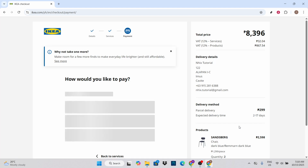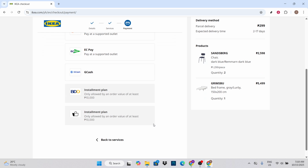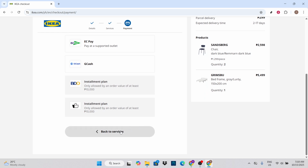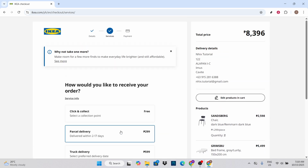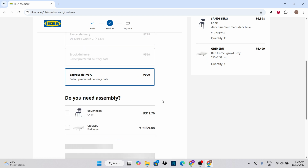Next up, it's time to select your delivery date and time slot. IKEA usually provides a range of available slots, so you should find something that works with your schedule. Consider your availability and remember that someone will need to be present to receive the delivery. Choose a date and time when you'll be home, or can ensure someone will be there to accept the package.